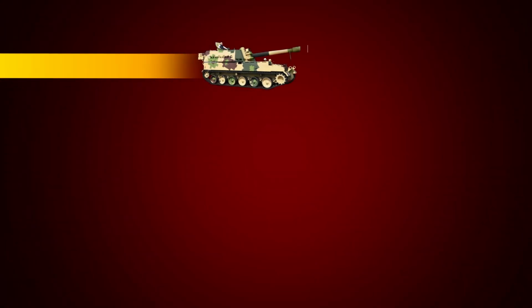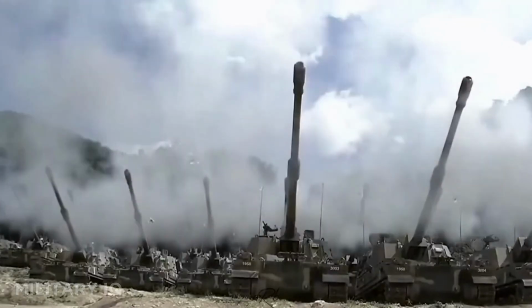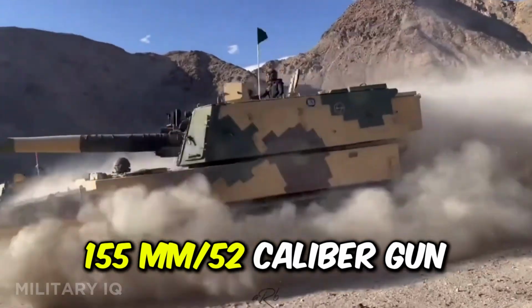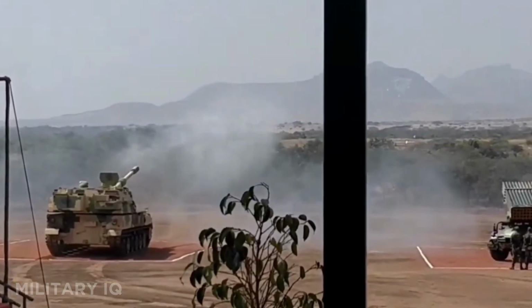Powering through at number 7 is the K9 Vajra-T, India's most powerful self-propelled howitzer designed for speed, mobility, and firepower. It measures 39.3 feet in length, roars across the battlefield at 41 knots, and has an operational range of 280 nautical miles. Operated by a crew of 5, it's armed with a 155mm/52 caliber gun capable of hitting targets over 40 kilometers away with high precision.